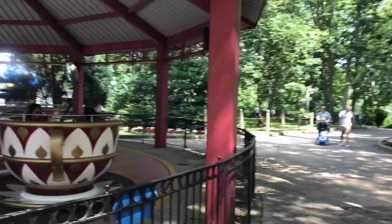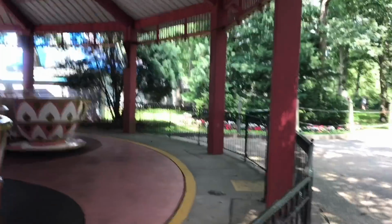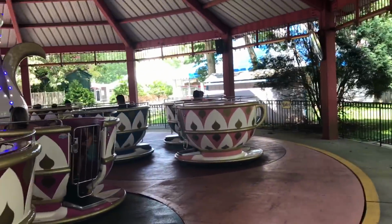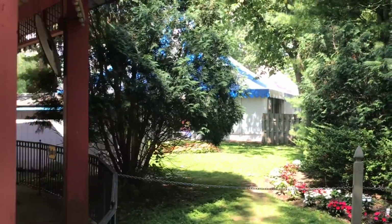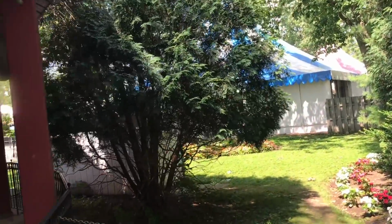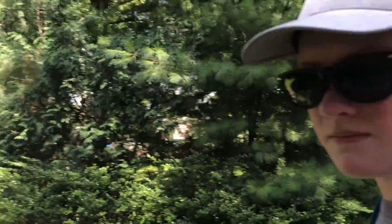All clear. What could be left out here? Oh, that shed maybe? Yeah, that could be. All right, riders, it's time to spin. Could this shed possibly point to the new for 2019 attraction? Stay tuned to find out.